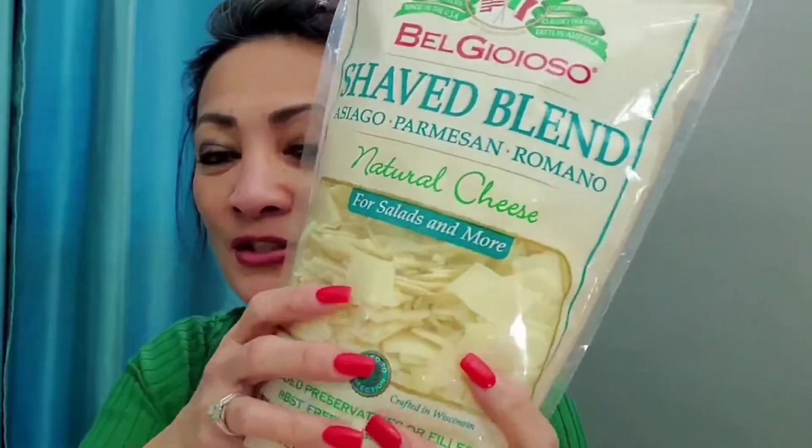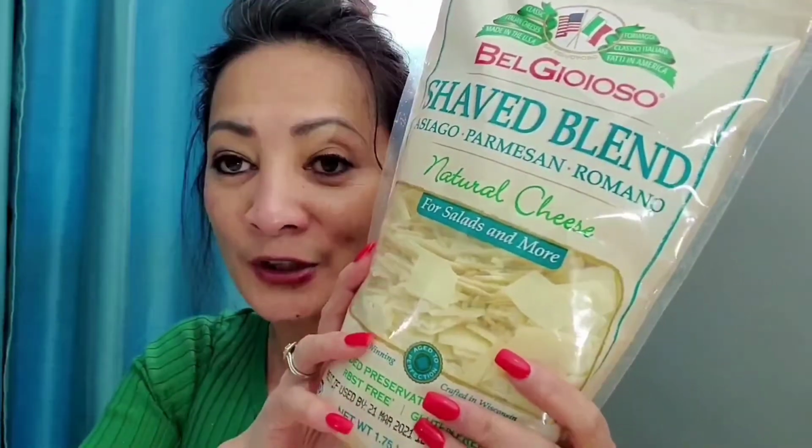Also, I got a heavy cream kasi gagawa din ako ng homemade Alfredo sauce, kasi yung Alfredo sauce call for heavy cream and ta-da! Parmesan cheese. So, itong klase kasi ng Parmesan cheese ang gagamitin ko para sa homemade Alfredo sauce. Then, when I have the sauce, pwede na rin, I'm gonna put some meat like chicken. It's chicken Alfredo or shrimp Alfredo. That means with the pasta, the noodle, shrimp, and the Alfredo sauce, so that's shrimp Alfredo. And then also with chicken strips, so it's gonna be chicken Alfredo pasta.